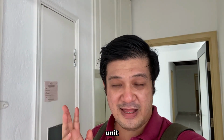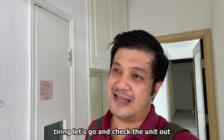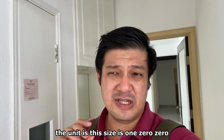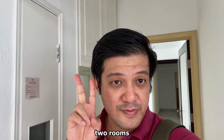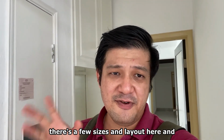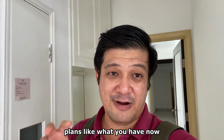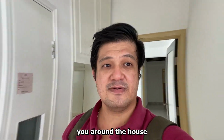Okay, I'm finally at the unit, and you can see I finally get to take off my mask. What a relief. It was tiring. Let's go and check the unit out, okay? Before we go in, the unit is this size, 1008 square feet. It has 2 rooms, 2 bathrooms, and comes with 1 car park. There's a few sizes and layouts here. Due to its age, you do not get to find layout plans like what you have now in new developments. So let me take you around the house.